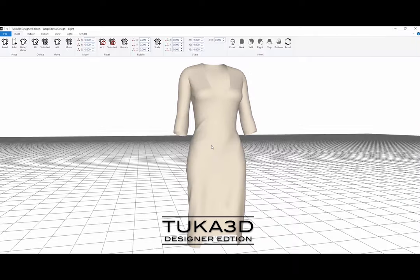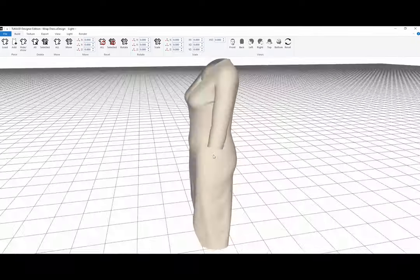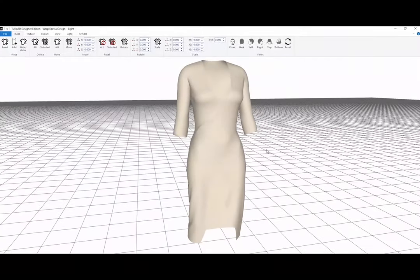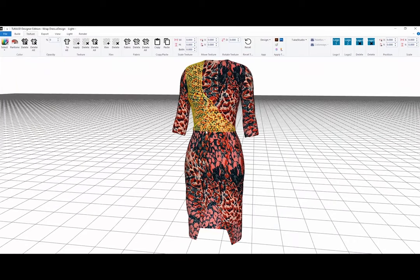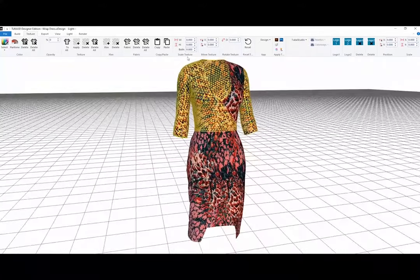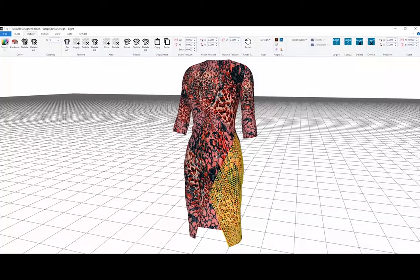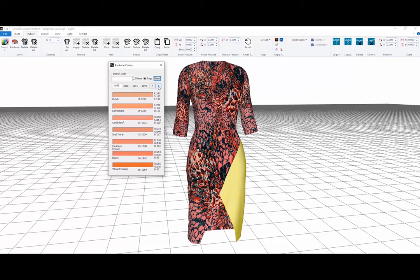Colorways can be applied by the 3D sample maker in Tuka 3D or by a graphic designer in the Print Visualizer module of Tuka 3D Designer Edition. The simulated garment brought into the Print Visualizer is a blank 3D canvas for prints, logos, or textures. Prints added from the material editor can be scaled on the 3D garment. Designers have a built-in Pantone color library for solids.